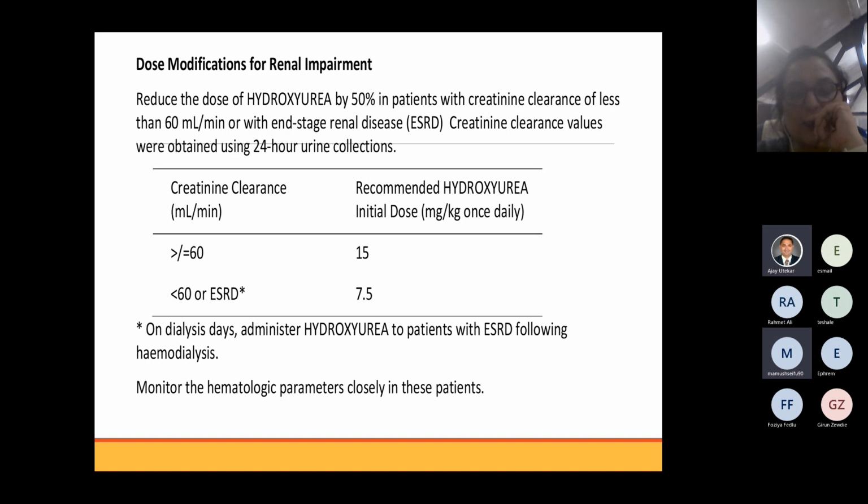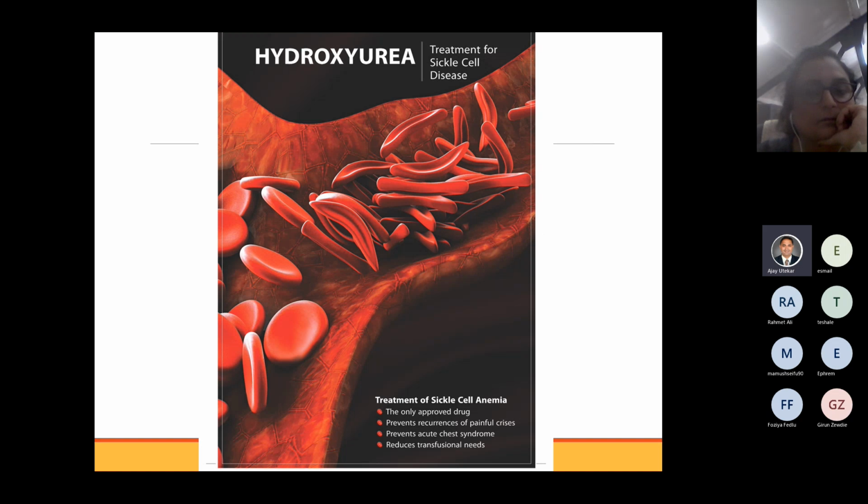Yes. So this is with respect to renal toxicity: hydroxyurea dosage has to be reduced by 50%. Depending upon the creatinine clearance, if it is more than 60, the recommended initial dose of Riborea is 15, and if creatinine clearance is less than 60, the recommended dose is 7.5. So overall, a 50% reduction is done in case of renal toxicity while undergoing treatment with Riborea.